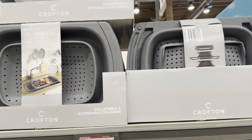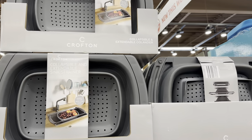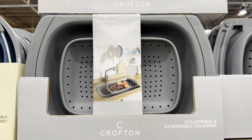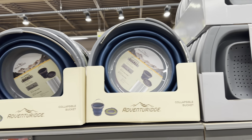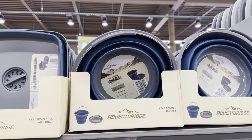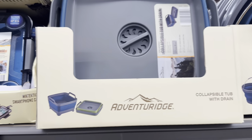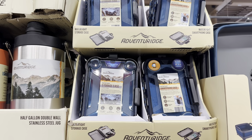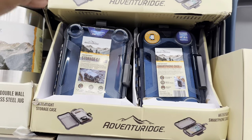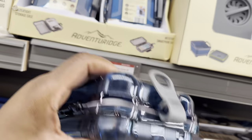Moving on to Crofton. The extendable sink colander is $9.99. So convenient to have. Oh yeah. And by Adventurage collapsible buckets and the tub, $8.99. So this is the bucket here. And this is the tub. Watertight smartphone case. It is $4.99. I absolutely got to get one. Oh yeah. So convenient.